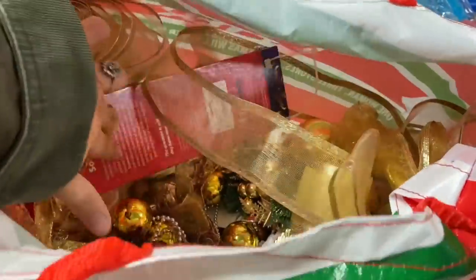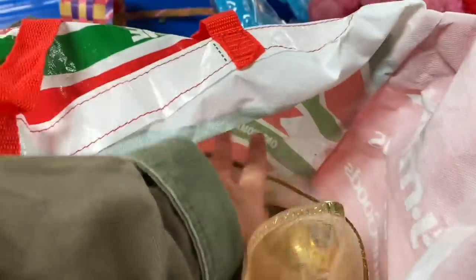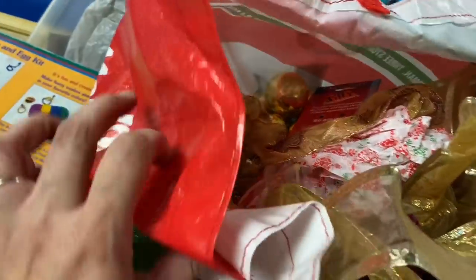I always like to find bags of Christmas decor. You never know what you're going to find. Even if it looks like it's a bag of stuff that you're not interested in, sometimes you'll find one gem in the bottom. So that's why I always look.